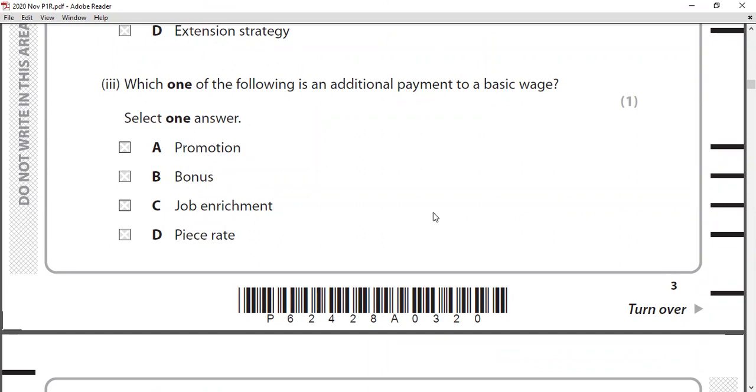Right. Additional payment to basic. Promotion is not an additional wage. Bonus is the correct answer here. Job enrichment is a non-financial motivation. Piece rate is a method of payment. So the correct answer is bonus. A bonus we normally define as a payment in addition to a basic wage. It can be a performance bonus, it can be a seasonal bonus. It's an extra salary you're getting, right?